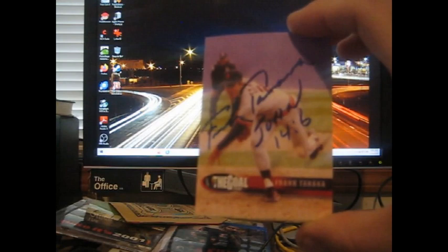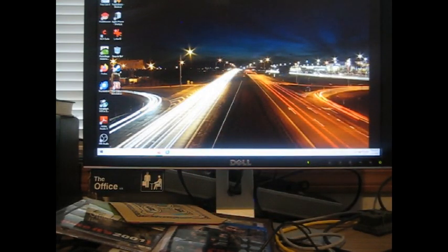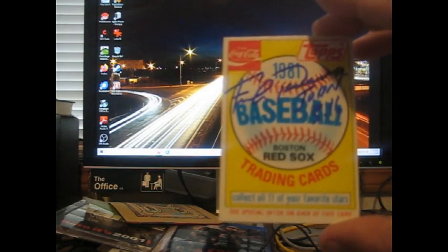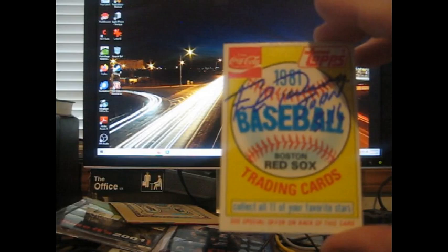John 14:6 on that one there. And then I bet you could find one of those on eBay, but I wouldn't suggest buying that. And then I have not seen anybody get this card signed here, the 1981 baseball Boston Red Sox trading cards. Collect all 11 of your favorite stars.